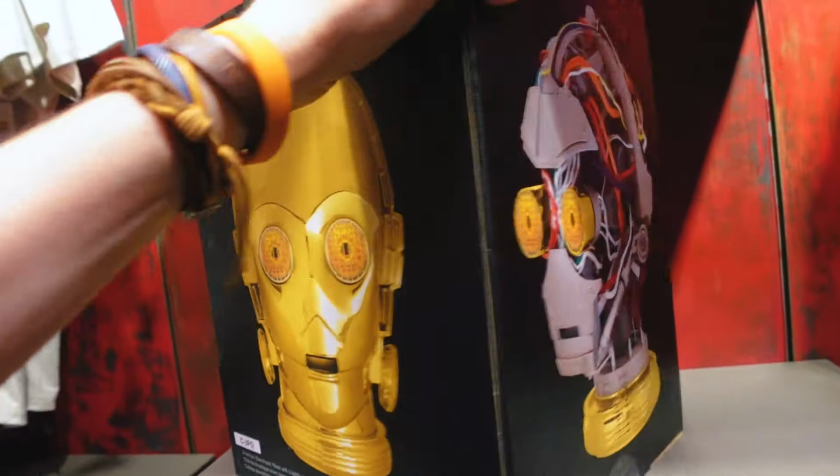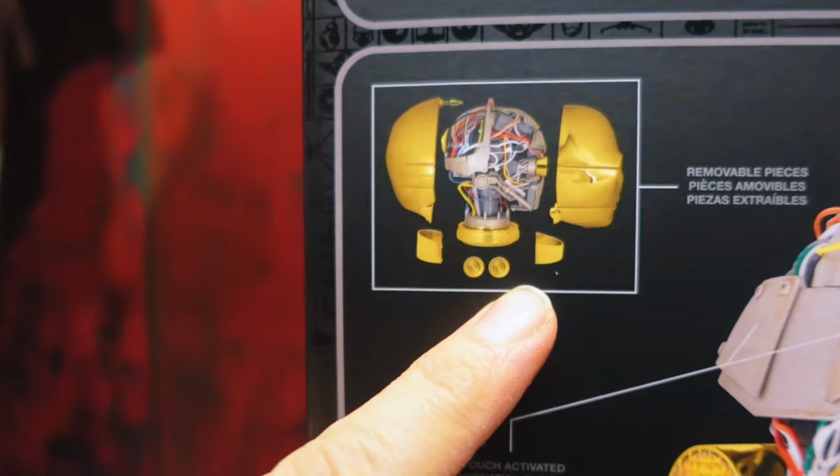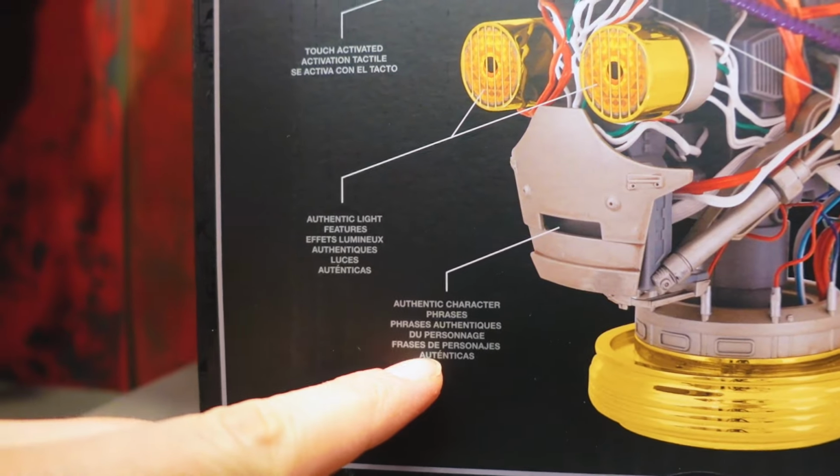So, man, I would love to pick one of these up. This is cool. You can see, you can take it apart. He has character phrases, so he does talk. I think it'd be fun to have one of these on the shelf in our studio and also have a Babu Frik next to him, like he's working on him. They don't have one of these officially out on display, but they do have one apparently at Star Trader, so we're gonna go check that out and actually see this thing in action.